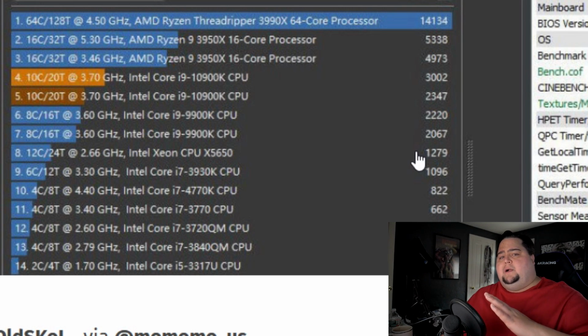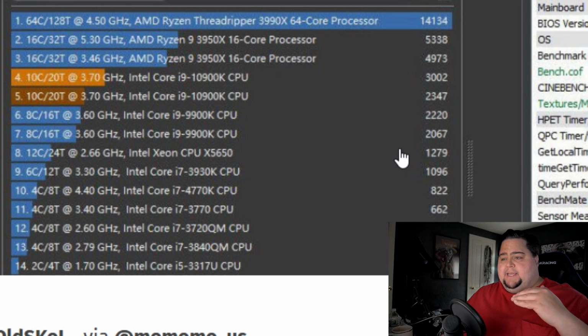I don't have mine overclocked. I actually have it undervolted, and I keep it at 4.8 gigahertz all core. That's just what I like to keep it at, and I was right around the 2067 mark within just a few points, honestly, which for the multi-threaded test on Cinebench R15 is really not that much.